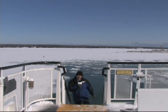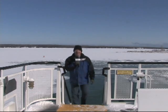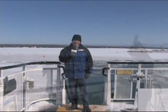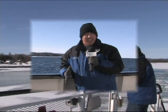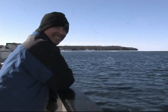Well, here we are back on the ferry. We're ready to head back across Death's Door. Hope you enjoyed your tour of Washington Island. I know I did. The interesting thing about it is, sometimes you have ice, and other times if the wind is right, you won't. So you may get a real bumpy ride, or you might get a ride smooth as July.